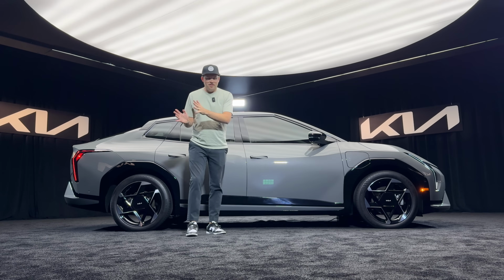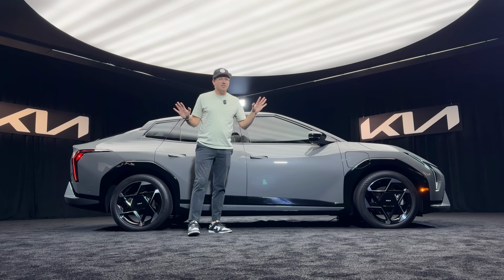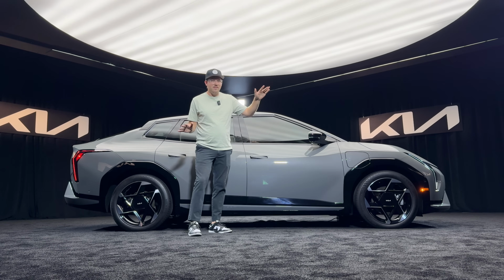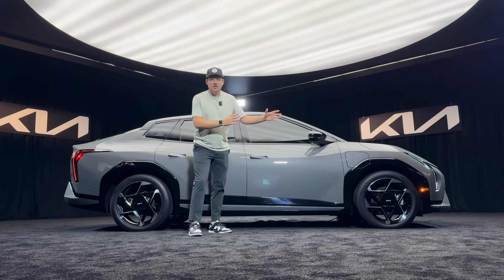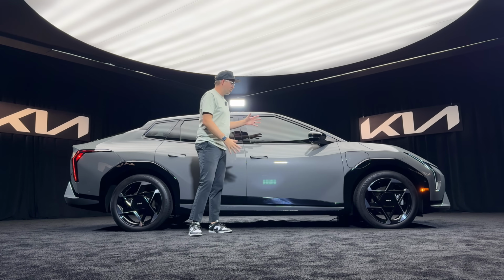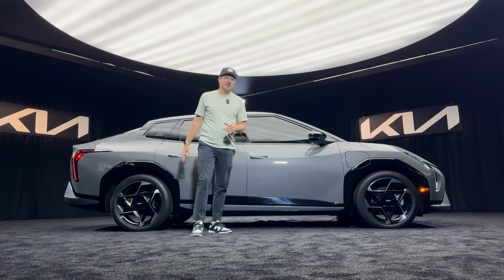But then the counter argument to that is someone who may not be able to afford an expensive EV may also not be able to afford housing with dedicated garage space and charging space, which makes you think it should have really good public charging capability, which this isn't really class leading in at all.